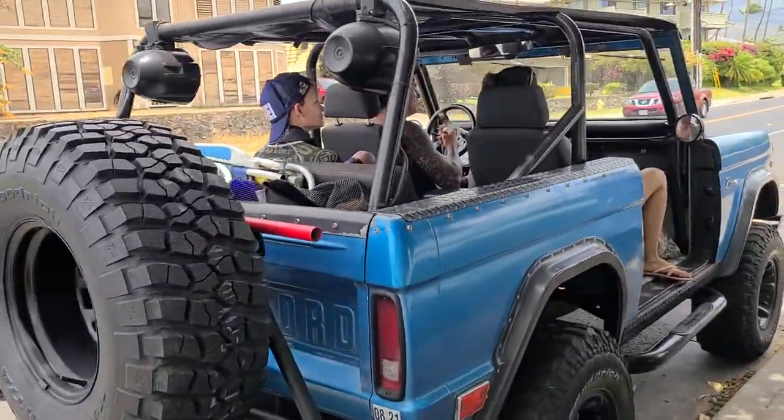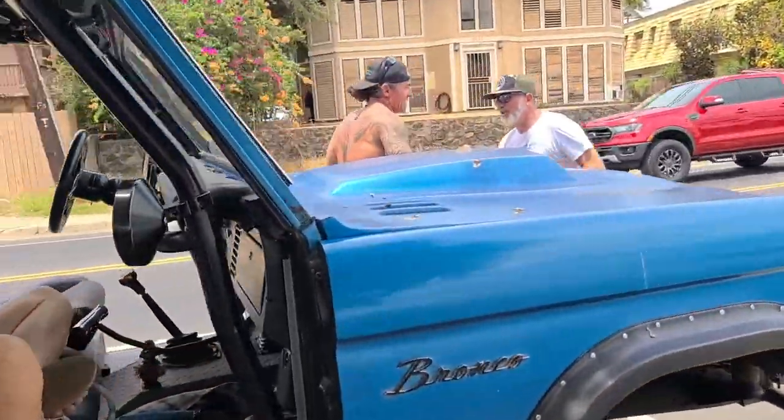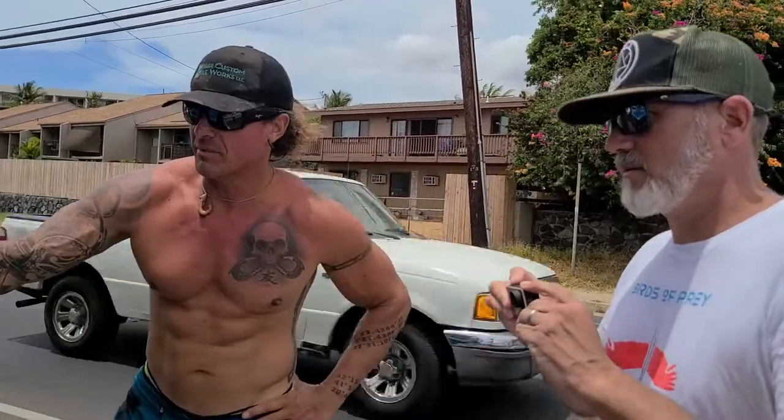Hey, how's it going? So tell me about the Bronco here. 1968. I got this thing maybe about 6 or 7 years ago. The guy that had it owned it for 15 years. He was one of the owners of Kilo Produce, upcountry. He had it sitting there for 15 years, slowly working on stuff on it, and then just ran out of time. So he put it up for sale. And here I am, I got it.